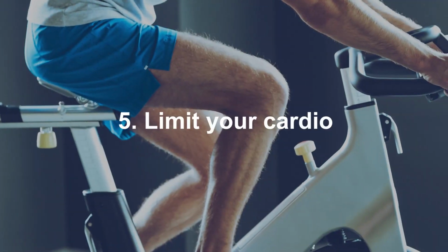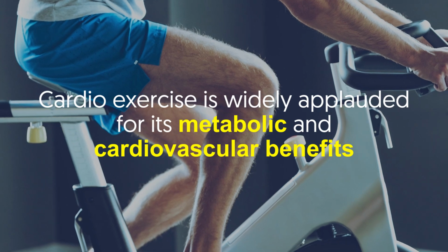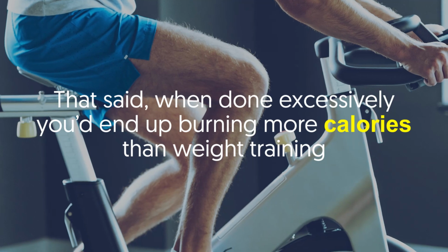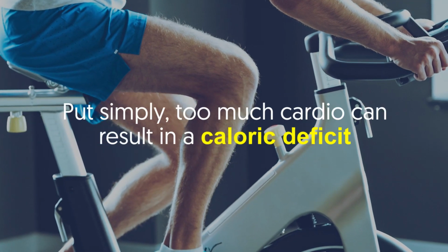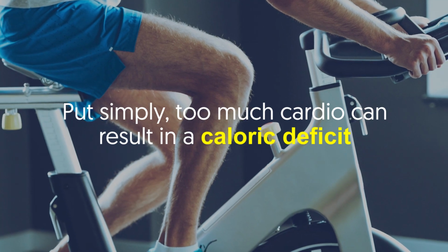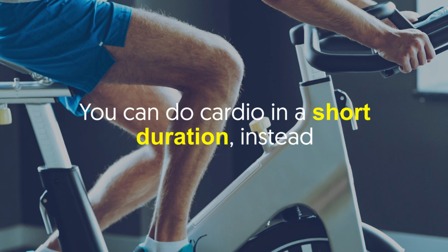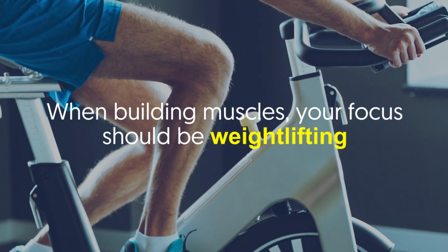Number 5. Limit your cardio. Cardio exercise is widely applauded for its metabolic and cardiovascular benefits. That said, when done excessively, you'd end up burning more calories than with weight training. Put simply, too much cardio can result in a caloric deficit. You can do cardio in a short duration instead. When building muscles, your focus should be weightlifting.